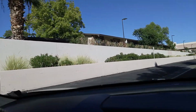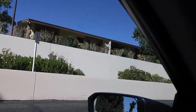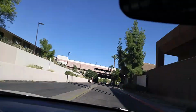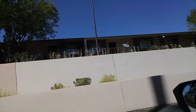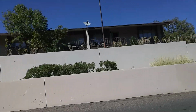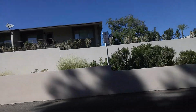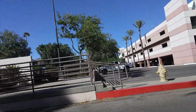Can you imagine living in one of these apartments or condos, and you look out your window and there's a mall? I'm sure some people would really enjoy having that for a view.